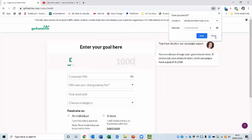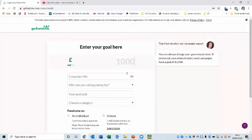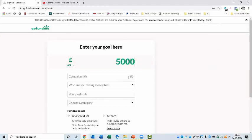Okay, so now you're going to put in an amount. It really doesn't matter what amount that is. It's a fundraising figure. I would say err on the side of caution. What I mean is don't put £200 million on there. Keep it kind of realistic, whichever you want to do. I'm going to put in, let's say, £5,000. We don't know how long this is going to last for.